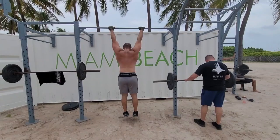So now I'm gonna go down to the beach and get a workout in at Muscle Beach down here in Miami Beach. I'm gonna finish this up, walk over there, and then I'm gonna get back to you and let you know how it affected my performance, how my pump was, how my energy was, how my motivation was, and then I'll get back to you guys and let you know.